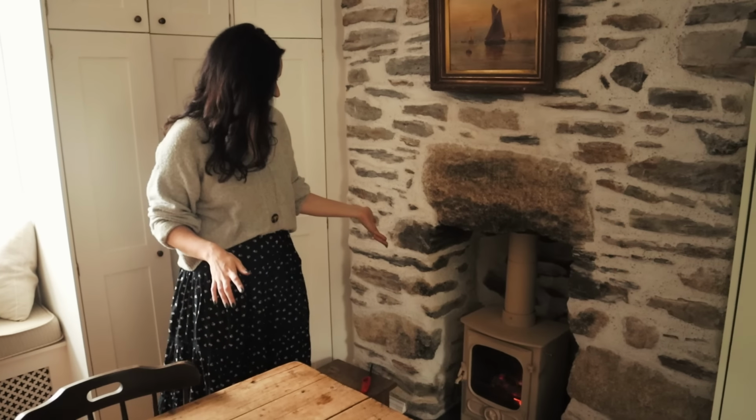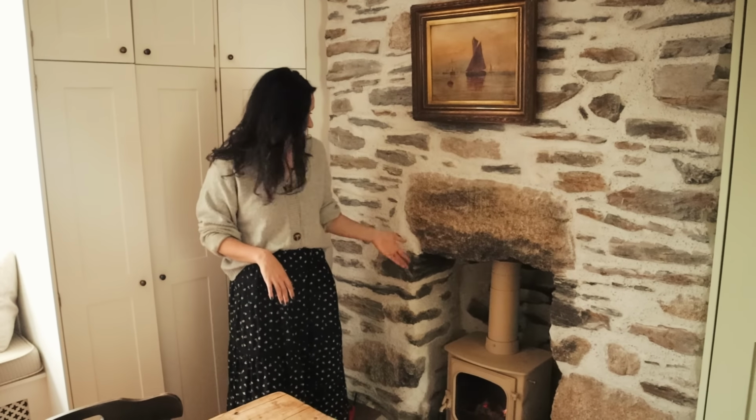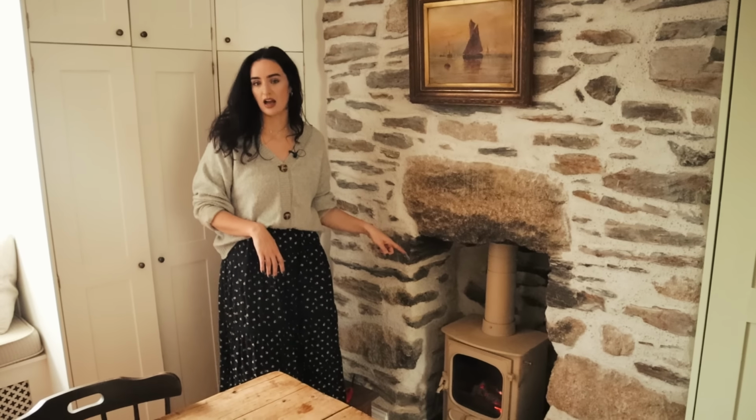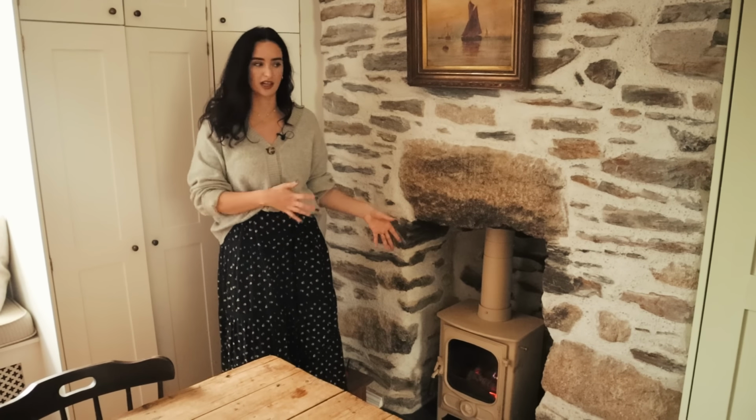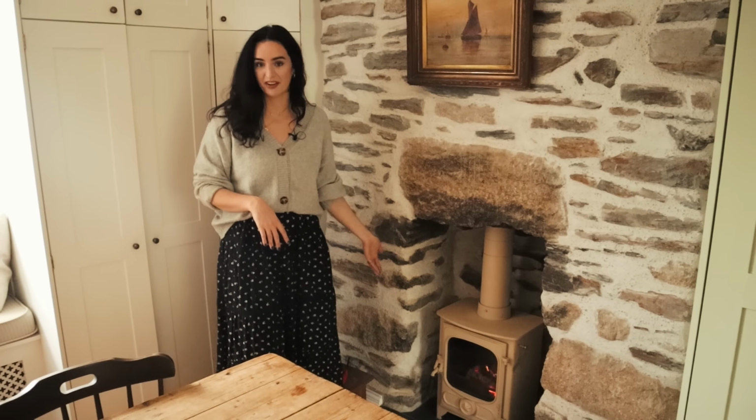We've got our wood burner, which is struggling a little bit at the minute because we haven't put any more wood on there. These had to all be replaced. They weren't in working order when we moved in, and we've had this stone repointed. I absolutely love having a fireplace in the kitchen.